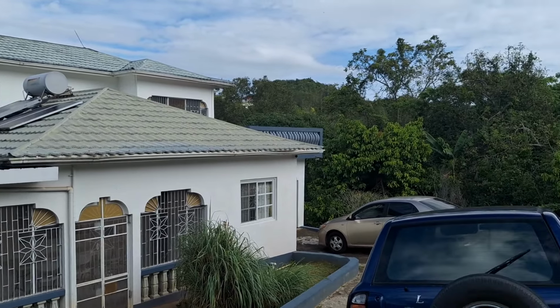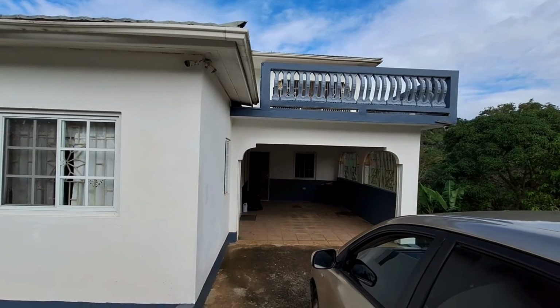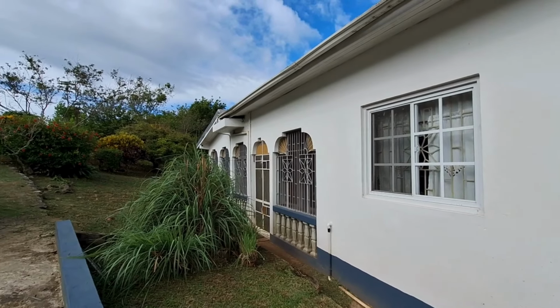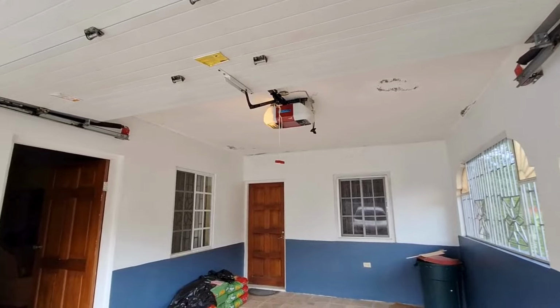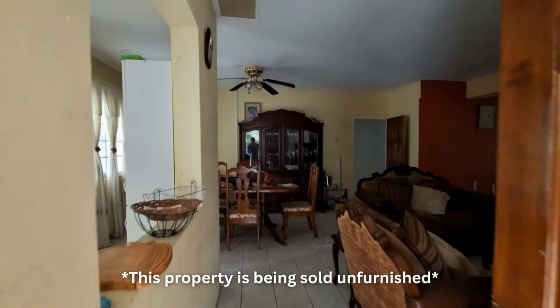In fact, this is the first home featured on the channel that is actually 100% solar powered. Let's get into the tour. So starting on the ground level, we're going to be walking into the existing living space.